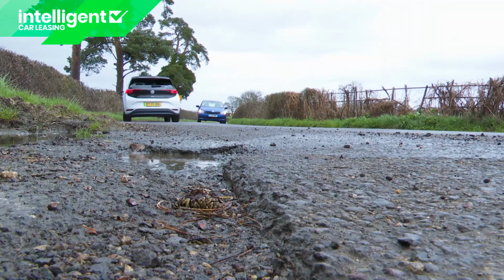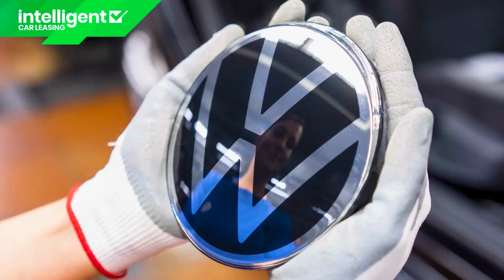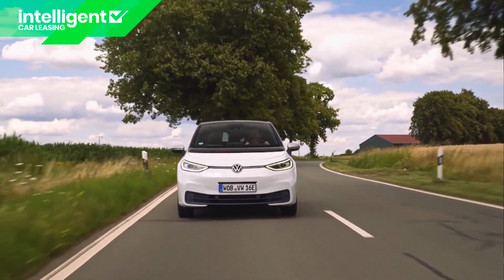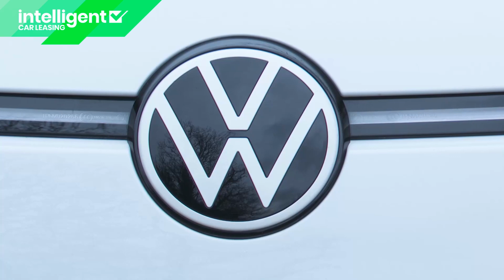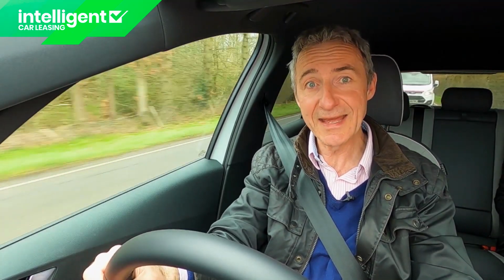There's the usual unremarkable 3-year and 60,000 mile Volkswagen warranty. The third year is operated by the retailer, and there's a 12-year body protection guarantee, a 3-year paint warranty, and 3 years of Volkswagen assistance, which includes European breakdown cover. Combustion Volkswagens only get a year.